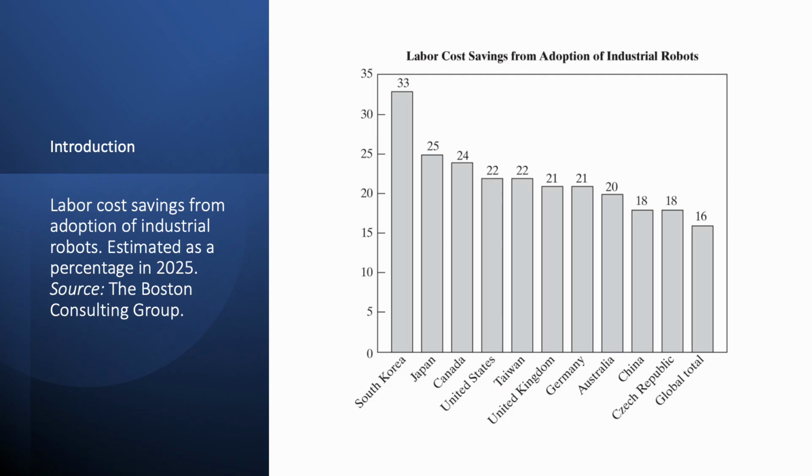So, the labor cost savings from adoption of industrial robots: you can see South Korea, Japan, Canada, United States, up to the Czech Republic, how this has been in a certain impactful state. According to the estimates by the Boston Consulting Group, the adoption of industrial robots is projected to result in significant labor cost savings by the year 2025, which is yet to come, as this lecture video has been recorded. The report suggests that these savings could amount to a substantial percentage of current labor costs. The forecast underscores the potential of automation to streamline operations, reduce the need for manual labor in repetitive tasks, and enhance overall operational efficiency. Why does this matter?